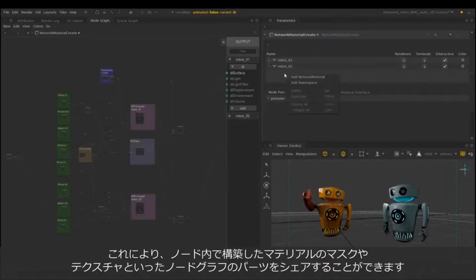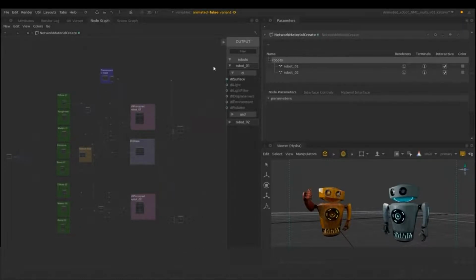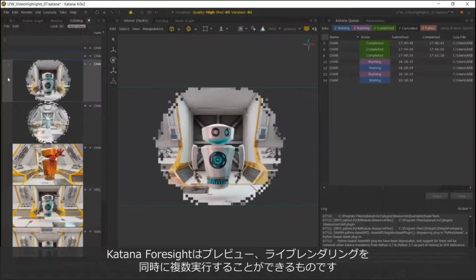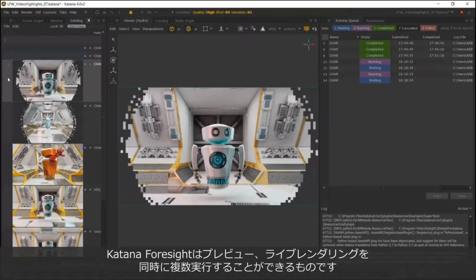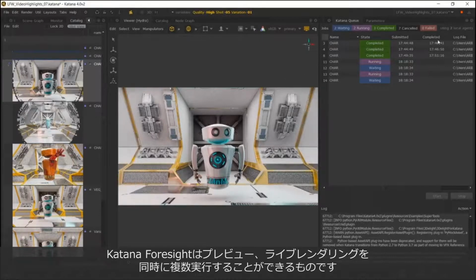So you can now share work across different materials within the same node. So if you want to share masks, texture files, whole sections of the node graph, this is now something that you can do. I spoke briefly about Katana Foresight, and this is the ability to have multiple preview and live renders running at the same time.